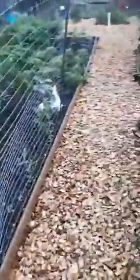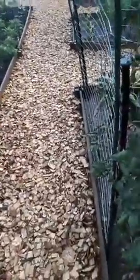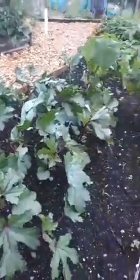Now, okra, I told you a while back, they're supposed to stay small forever. This is within 2 weeks right here, those small okra plants right here. So again, they do not take long to bloom up.